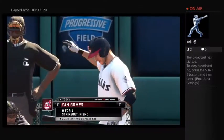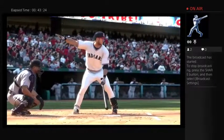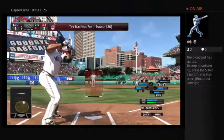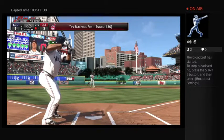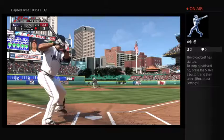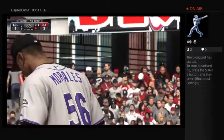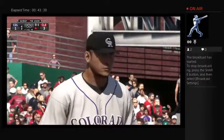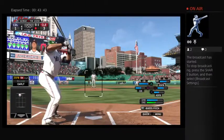Yan Gomes will try it again. Set down on strikes his first time. First pitch coming. Oh, and a good live fastball there for Morales. 0-1. Well, they put the measuring stick on that last home run, and it came up 403 feet.